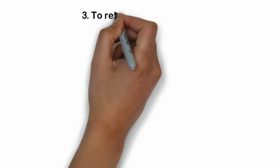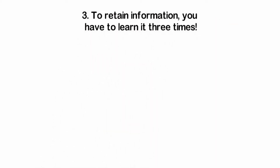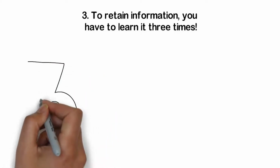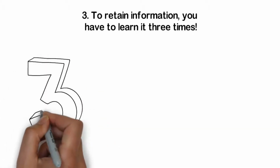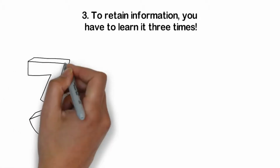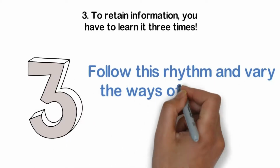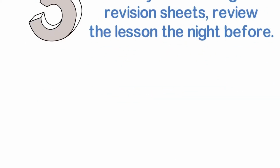3. To retain information, you have to learn it 3 times. Various studies carried out on memory have shown that to memorize information, the brain must read it 3 times at least. Keep this in mind and make adaptations to how you learn your lessons to study more effectively. Follow this rhythm and vary the ways of learning. Use revision sheets, review the lesson the night before.